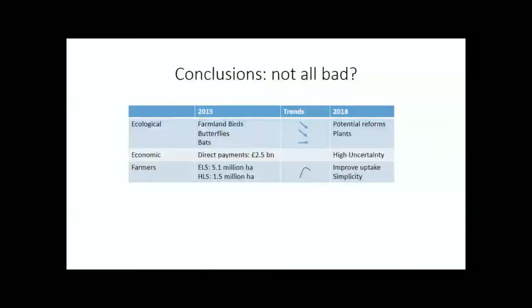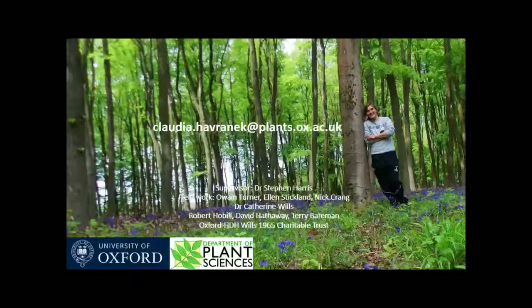So what's my take-home message? Well, I think given this really big economic uncertainty, it's all the more important to get the ecological aspects of agro-environmental schemes right. And to do that, we're going to need, as mentioned in the last talk, a lot more research. Thank you very much for listening.